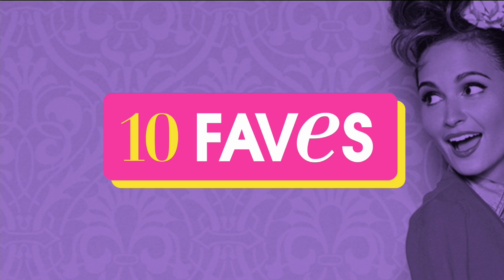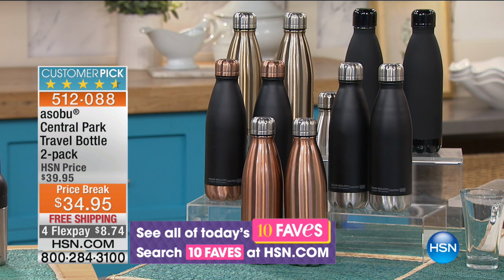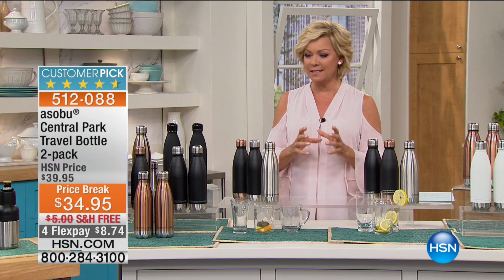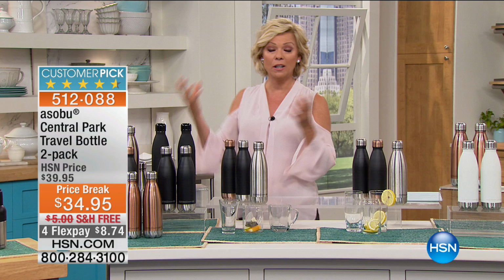You get two of these amazing little travel bottles, but they keep cold beverages cold for like 24 hours. They keep hot beverages hot for at least 12 or longer. They just look really cute, don't they? They're not the typical tumbler type of design, although they do have that insulated double wall vacuum sealed design, so that's why it keeps hot and cold beverages hot or cold for so much longer than you would expect.